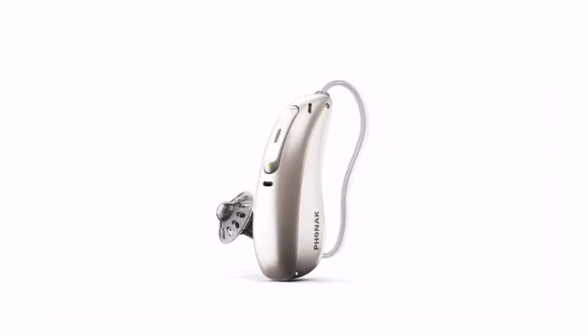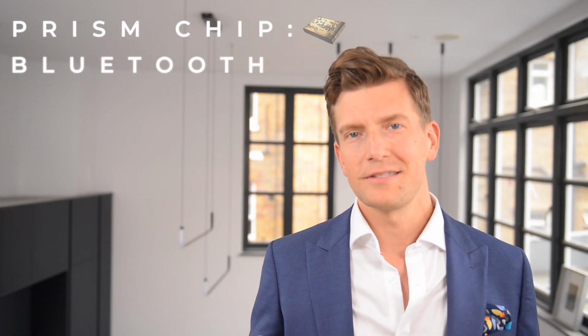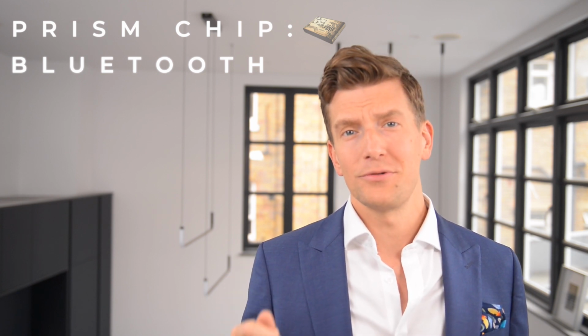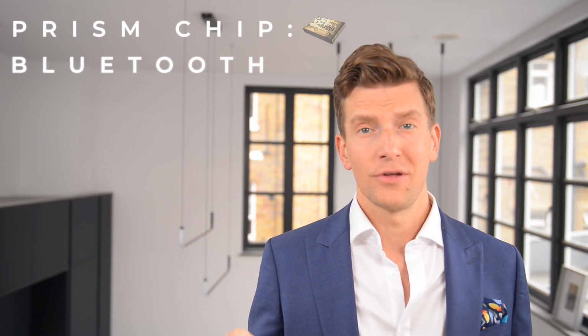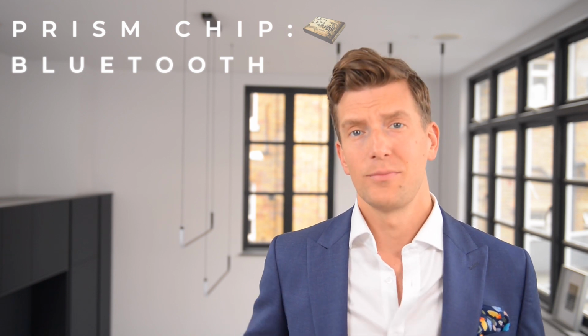Phonak were the first manufacturer to bring out a made-for-all Bluetooth technology, and that essentially means that their hearing aids can connect to any Bluetooth device because they're on classic Bluetooth. So not just smartphones on iOS or Android, any phone that's got Bluetooth on it.